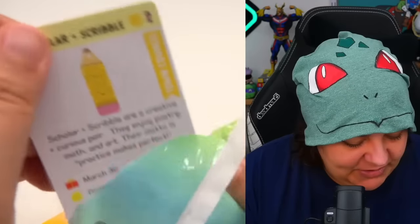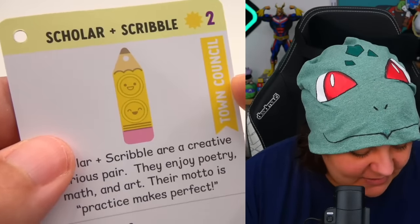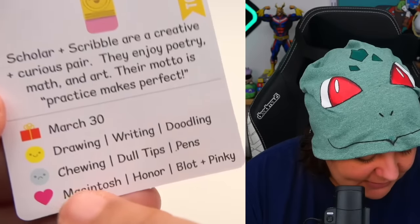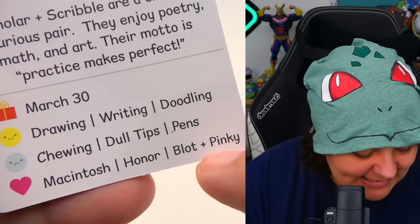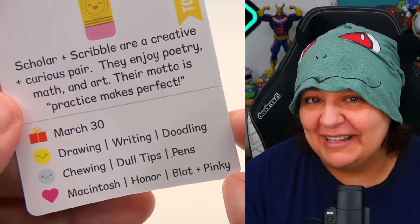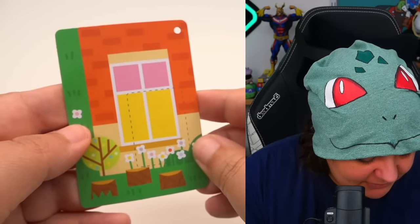Pretty good. And your names are Scholar and Scribble, also a town council character. This is the birthday. They have likes, dislikes, and friends. Blot and Inky. I really do want the entire collection. And stay tuned for a video. I have a surprise. Stay tuned for a video coming up soon. And here's what the back of the map looks like. And of course, the sticker.